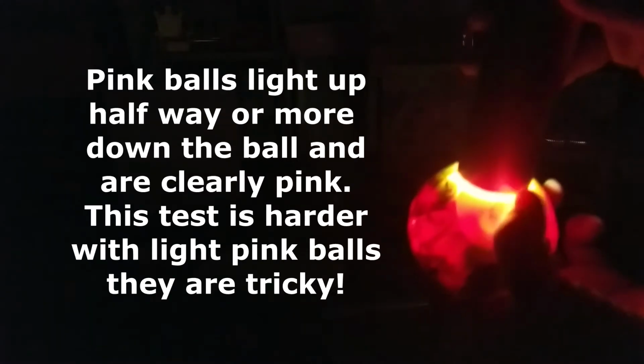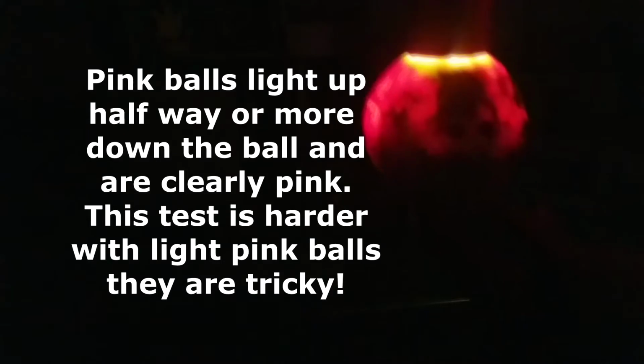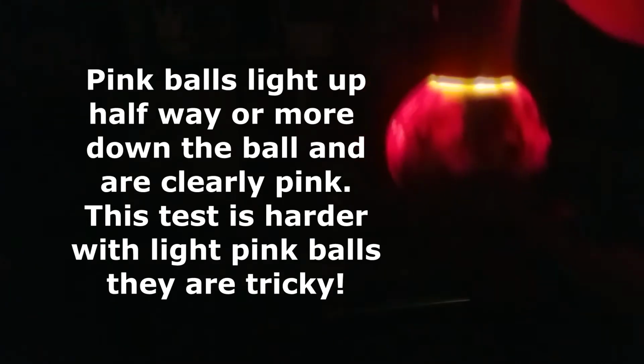This, to me, the entire ball glows. So I'm going to say that this ball is pink. It has a very pink, you probably can't tell. Well, you can right there, a very pink hue. That light you see right there, that's what it looks like to me all the way up to the flashlight. And the entire ball, well, about halfway down, is lit up. So I believe this one is going to be pink.